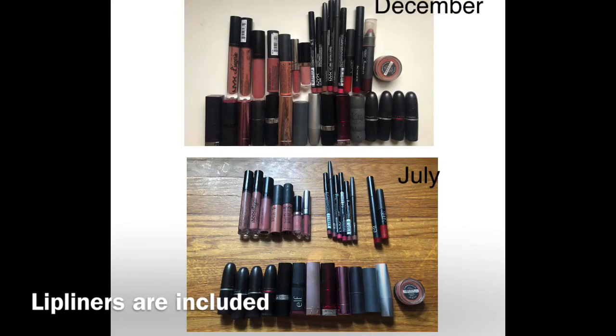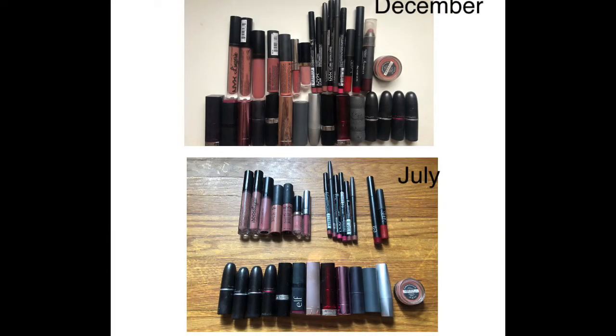So okay, let's talk lipstick. Lipsticks, I had 32 in December, and now I'm down to 28. So it's coming down. It definitely is. Now, 28 for me is still a heck of a lot. I hope to finish a couple of my nude lipsticks this year. That would be really nice, so I can bring that number down a little bit more.